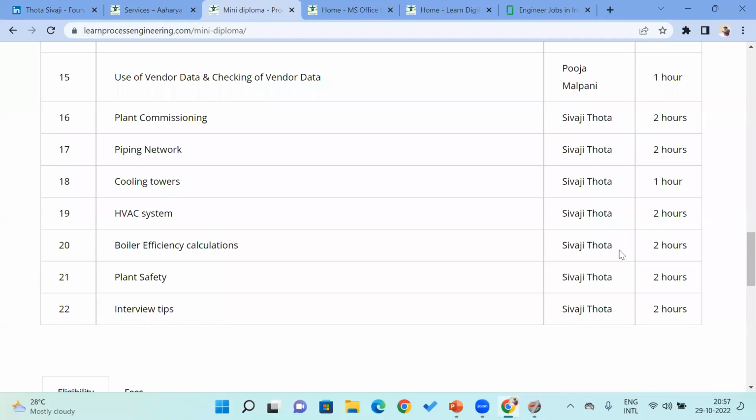Whatever concept I mention in the boiler efficiency calculation, I will give you the PDFs as well as the references, which will help you to learn more. And the fourth one is that the boiler efficiency calculation has a huge number of formulas, and in order to handle that, we are going to provide an Excel sheet. Like this, for every concept that we teach, you will get a live lecture, a recording, and some documents, and if there is a possibility, we will share the Excel sheets also. Like this, you will get a complete package from Aaharya Technologies.